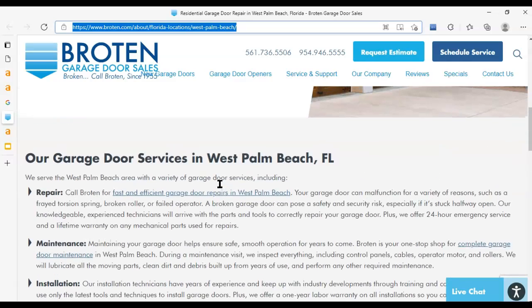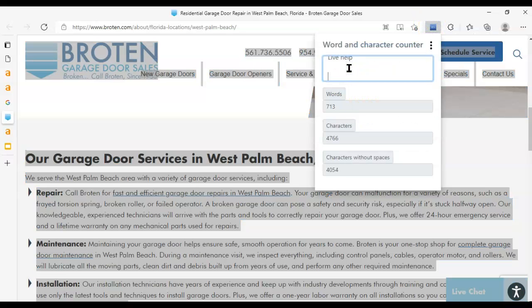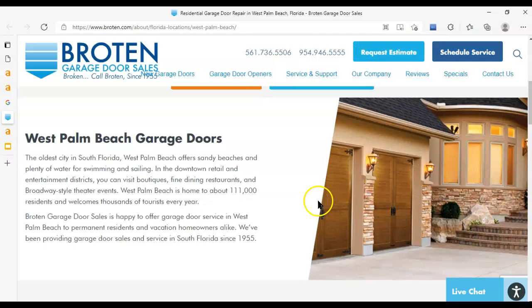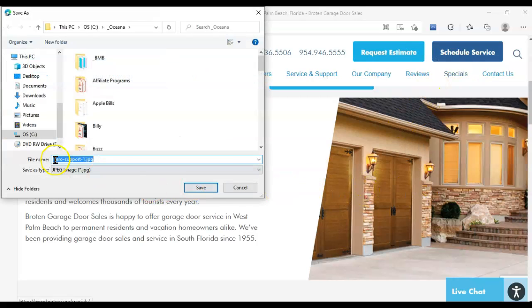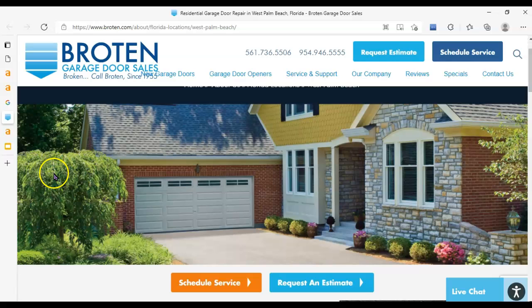So first of all, I like to count the words on the page. So let's see how many words they have. They've got 713, so our minimum of 2,000 will definitely beat them out. Let's see how they're saving their images. Copy, save image as, hero support 1, not helpful. So that's another way that we can get a leg up.